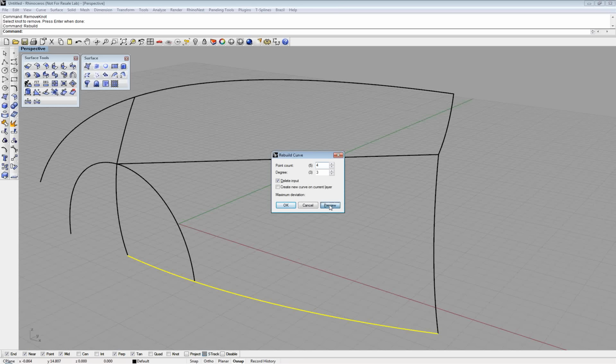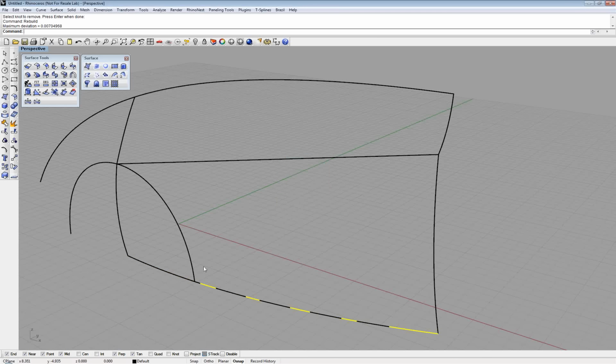And here I'm going to click Preview. And in max deviation, I can see that given my model units, the deviation for this rebuilt curve would be 7/1000ths of a model unit. So I'm going to accept that deviation.